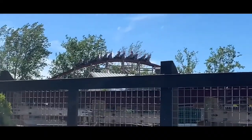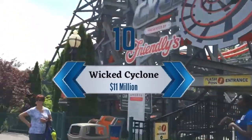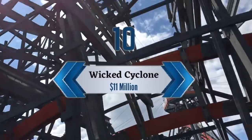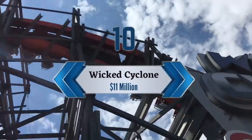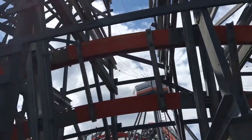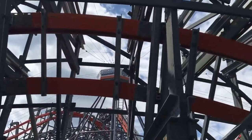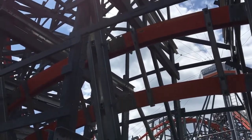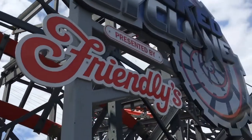RMC rides are. Number 10, Wicked Cyclone at Six Flags New England, costing about $11 million. Now, Wicked Cyclone is constantly known as being a very good RMC. Most would consider it to be an above average one. However, it is very small, so that largely contributes to the low ranking on this list.